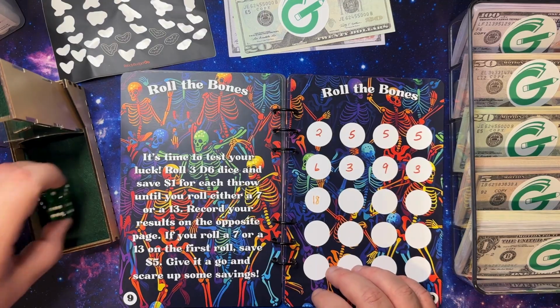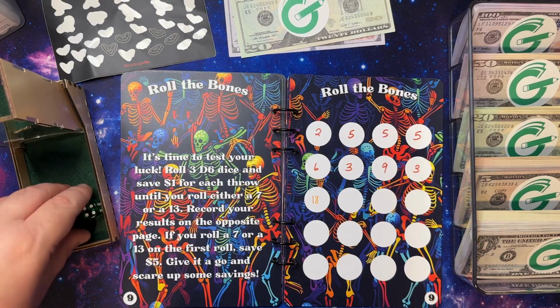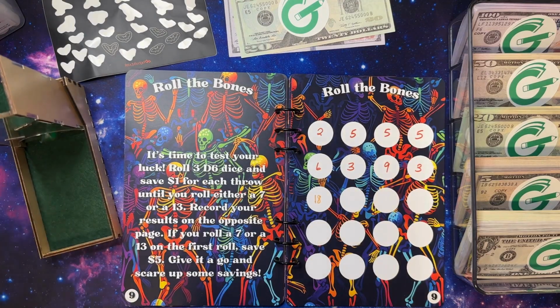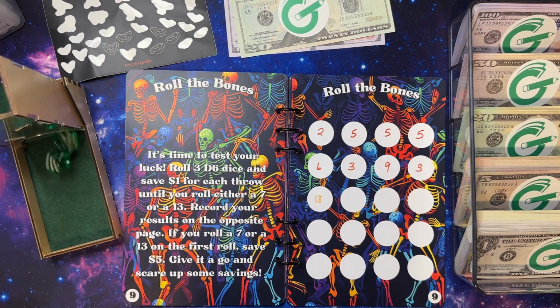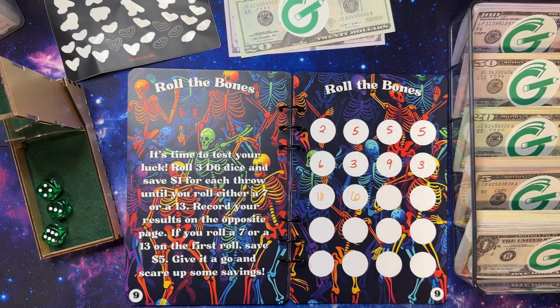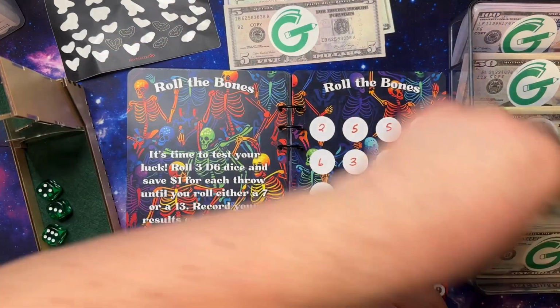Oh, goodness. Okay, we're back to the 3 dice again, and I hope they're kinder to me this time than they were last time. 7 or 13. We've got 9 on the first roll. 8 on the second roll. 9 on the third, 16 on the fourth, 10 on the fifth, and 13 on the sixth. So 6 rolls. Much better than last time. I hope that shows up okay on camera. It's just so light. 5 and 6.